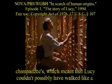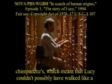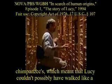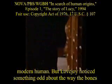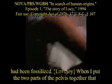Superficially, her hip resembled a chimpanzee's, which meant that Lucy couldn't possibly have walked like a modern human. But Lovejoy noticed something odd about the way the bones had been fossilized.